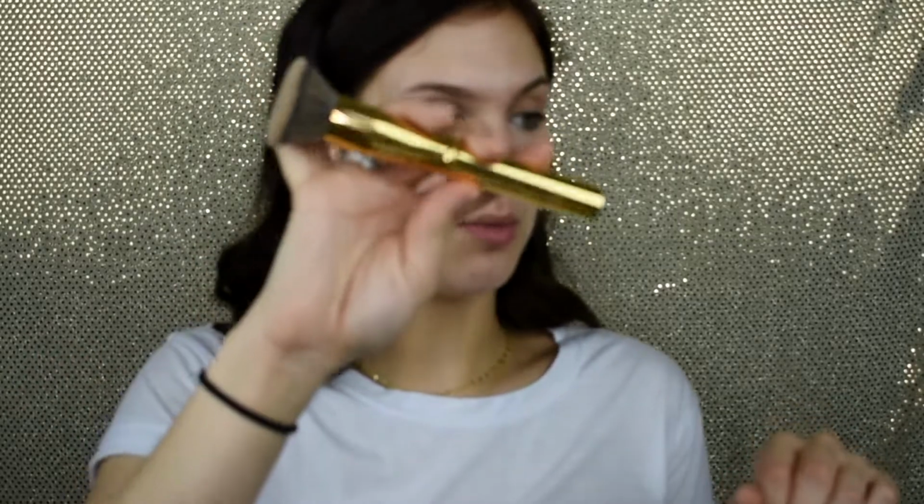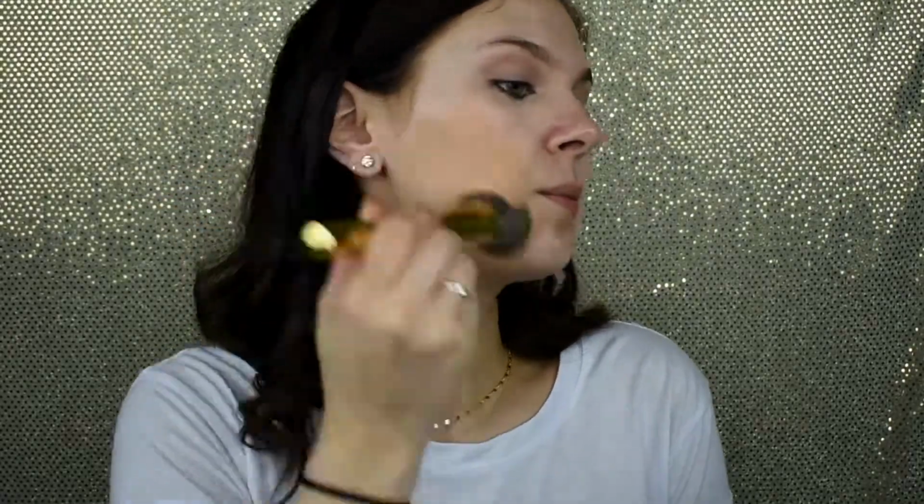Speaking of getting new foundations, we're struggling right now. Okay, I've managed. I'm gonna go in and apply this with my Morphe Y6 brush today. I'm just going to buff this, tap this, and then buff this into the skin.